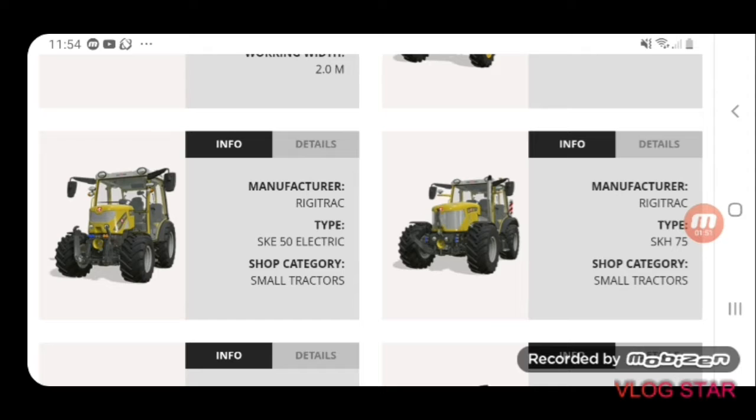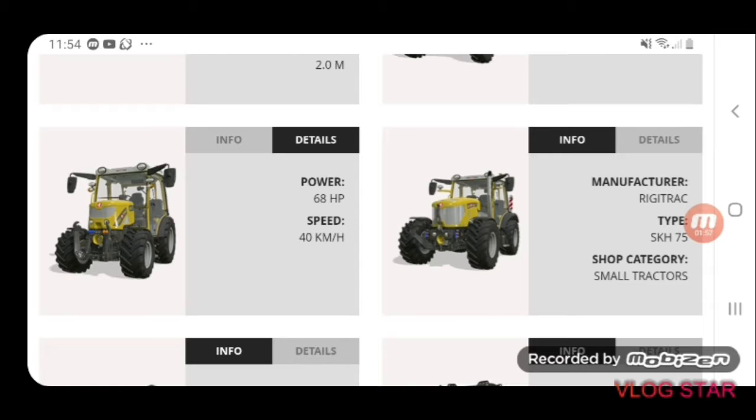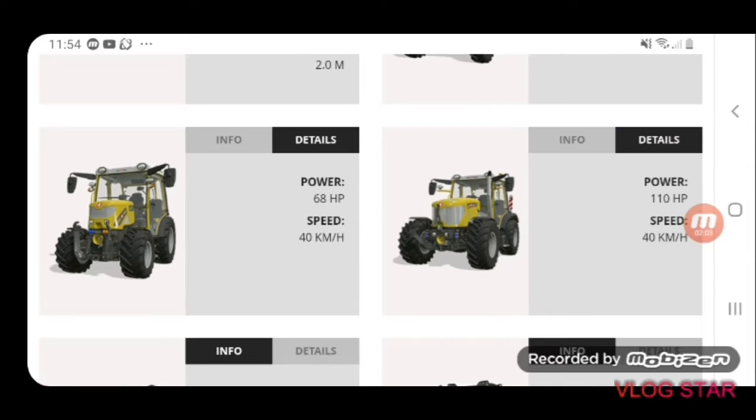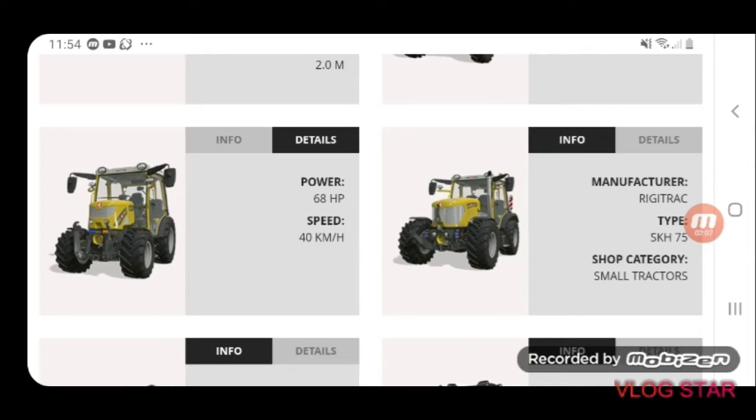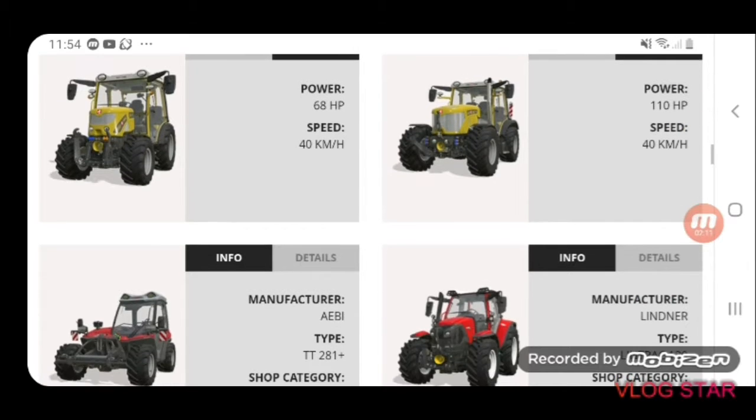Got the rigid track tractor, 68 horsepower. Would that be the smallest tractor in Farming Simulator 19? I think it would be. Then we got the next one up, another rigid track tractor, 110 horsepower, 40 kilometers an hour.